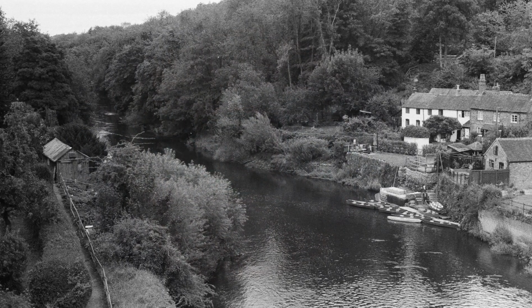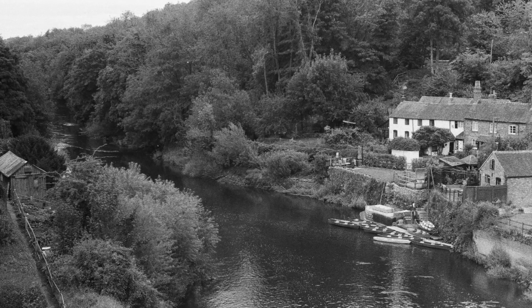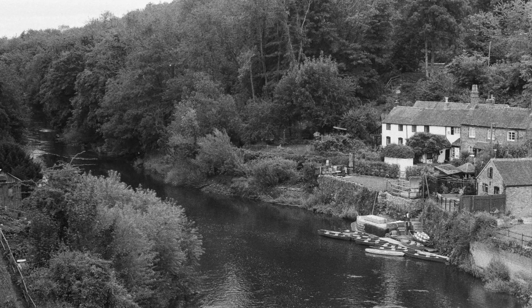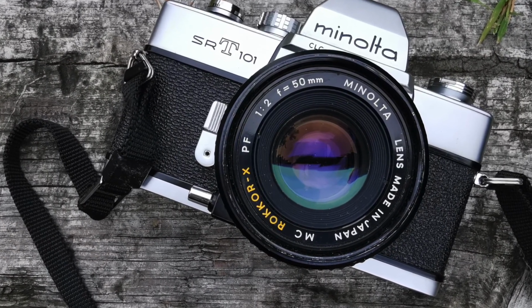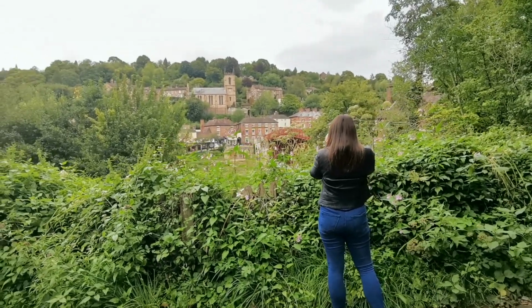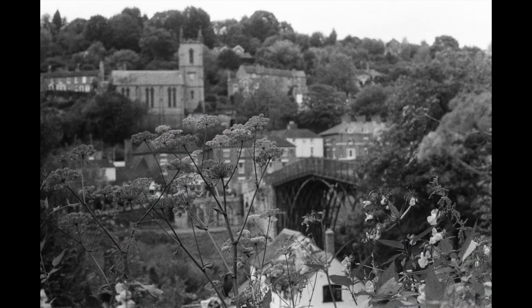I recently used an old Kentmere 400 film which expired in May 2019 to shoot my very first roll of film using my Minolta SRT 101 with my 50mm 1.2 prime lens. I actually made a video documenting my first shoot in Iron Bridge, and you can watch the full video above, but I will also post a link at the end of this video.